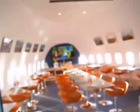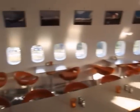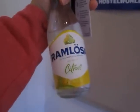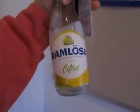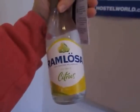And then I'm going to give you a view. I showed you the kitchen before. This is where I ate last time when I made my blog before going to Riga. And yeah, I'll show you the view in just a minute. Oh, this is what I got for supper. Super, super healthy, huh? So I just drank some kind of flavored water called Ramlosa.